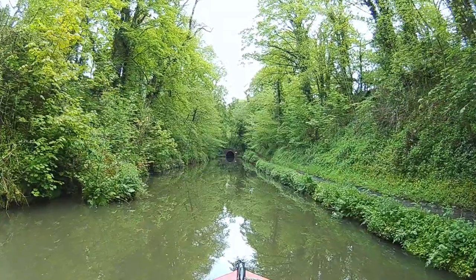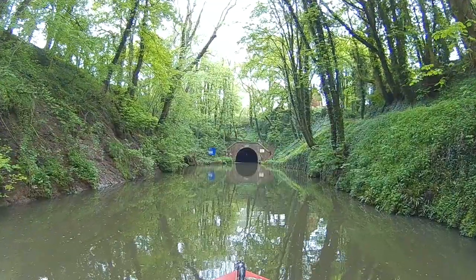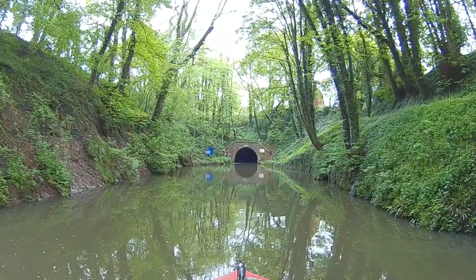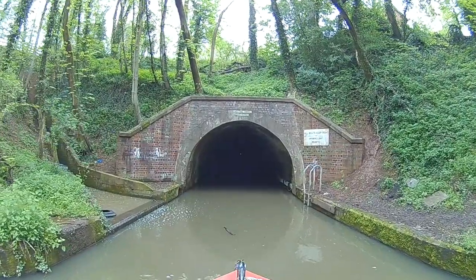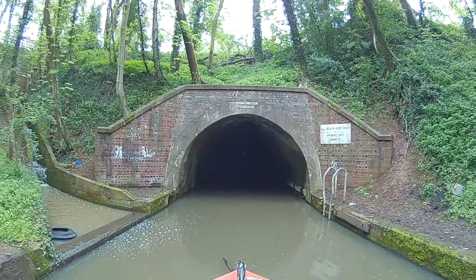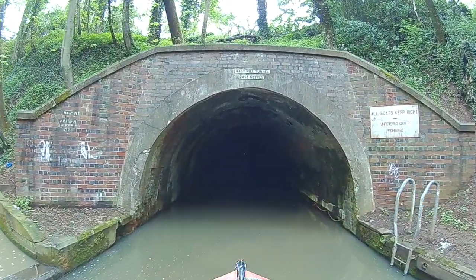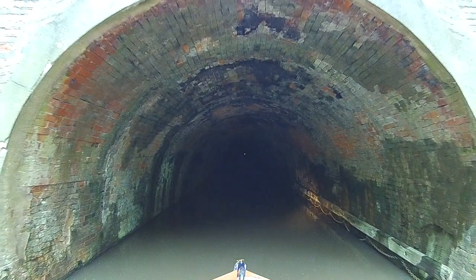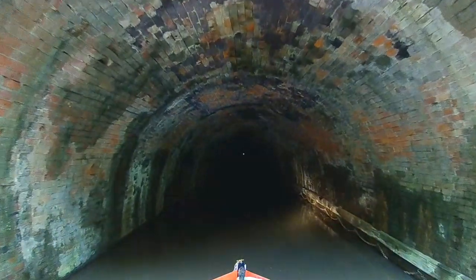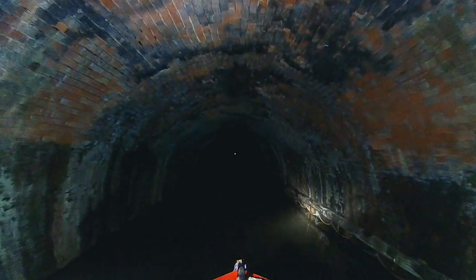Still in the beautiful open countryside as we approach the 1.8 mile Wast Hills Tunnel. When I emerge on the other side, I'll be in the outskirts of Birmingham. Don't know why I sounded the horn. It's a two-way tunnel. Even so, I'm hoping I don't meet another boat coming the other way. And it's wet.